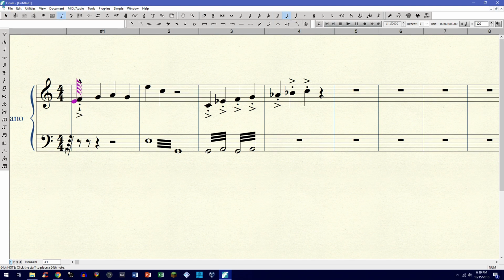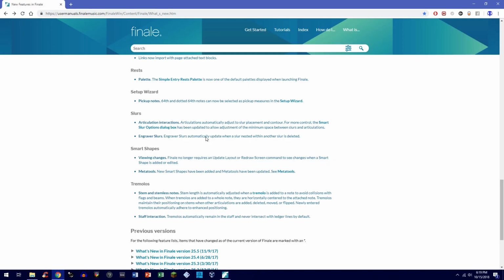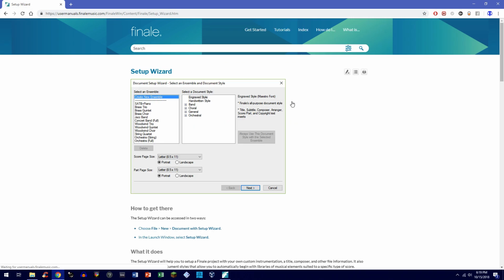That's weird. Yeah, that's not right. That's not right. Am I doing something wrong? Pickup measures in the setup wizard. Okay, I am doing something wrong.